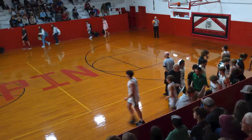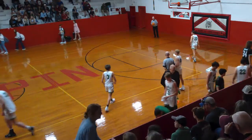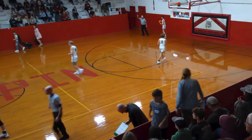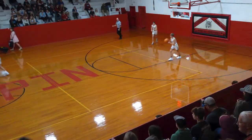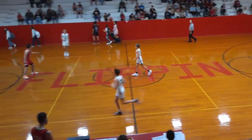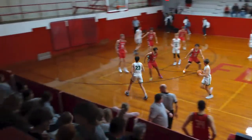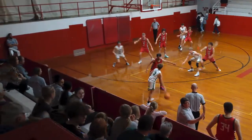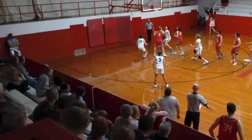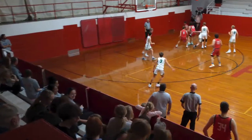In Yellville, we're back here to play. 24-16 is your score. Yellville-Summit leads this ball game, with 4:57 to play in the first half. Kendall Hickerson is going to bring this ball up the floor, crosses the timeline. Hunter Hickerson's in the corner. Rayleigh passes it inside to Layton.